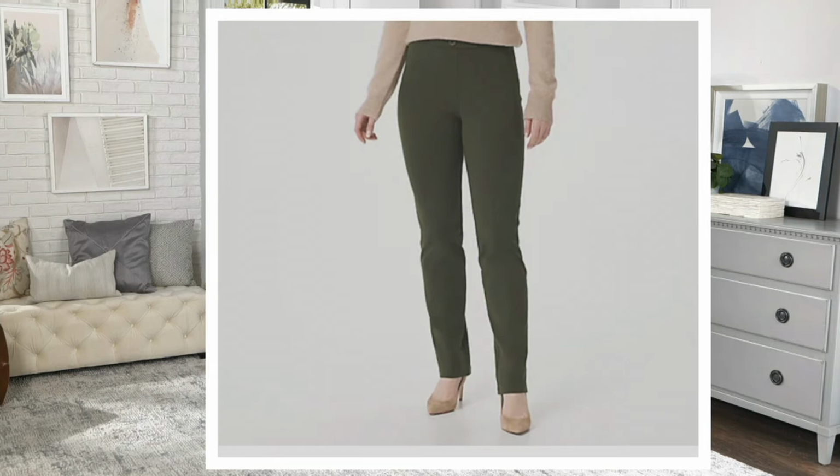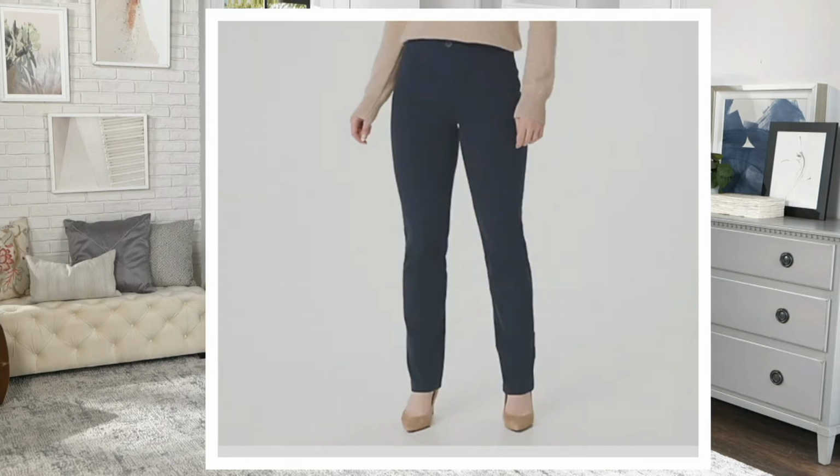Now, if you want the Loden green in petite, we're down to the final 2 dozen. And we also have it in the regular, but not many, fewer than 100. And then here's navy. So that's why people are getting more than one color. They love the look. These are all classic colors. And the navy, the fabric is the best and so easy to take care of.